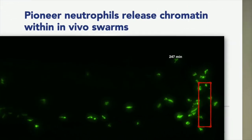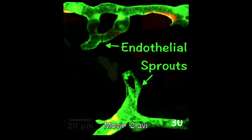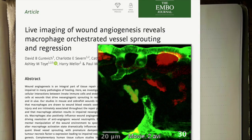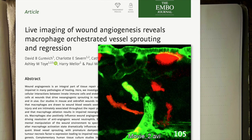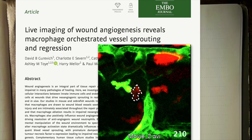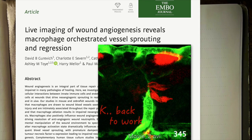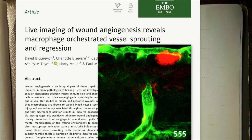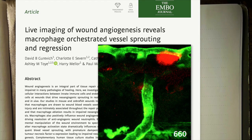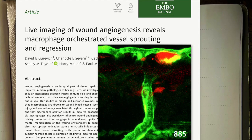Around this time, the cells in the local area will also be producing VEGF to stimulate endothelial sprouting and more macrophage recruitment. As the macrophages start latching onto these endothelial sprouts, they will kick the neutrophils off, especially if the wound is clean and not infected. The neutrophils will start to disappear from the area, and the macrophages will continue to change the general local environment toward an anti-inflammatory state for better building and healing of the tissue.